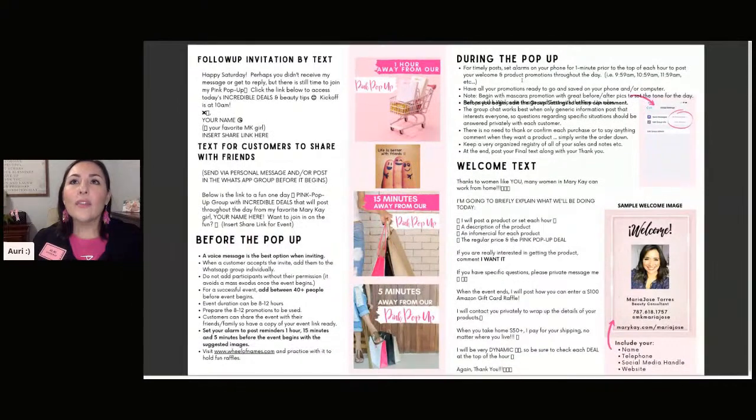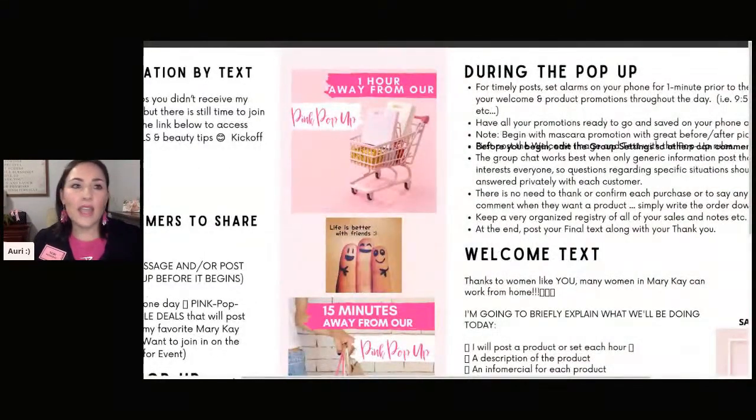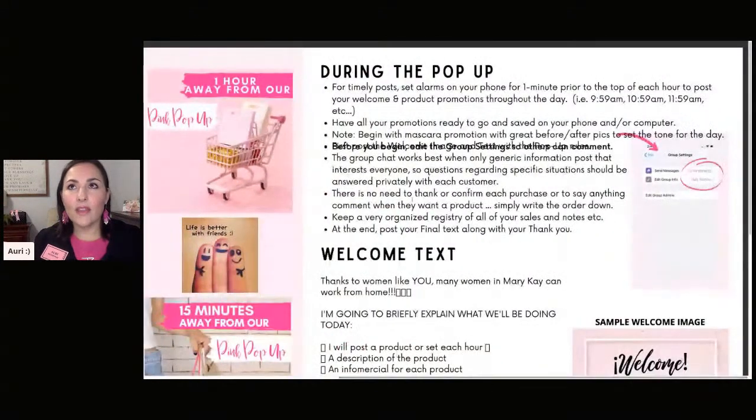Okay. One thing that I do want to share with you is I did set alarms at the beginning of the day for throughout the day. You can see that right here for 9:59, 10:59, 11:59. Every time my phone rang, I knew it was time for me to post the next one. Okay. Yes, I'll post a Spanish one, just not tonight. Okay. I'll get that. Have all your promotions ready to go. I would say, please begin with the mascara promotion. You guys, that picture, it's everything.